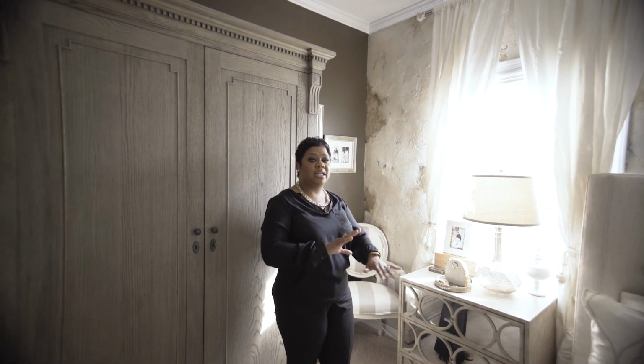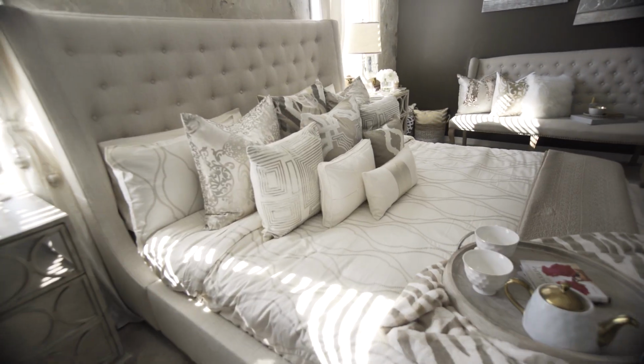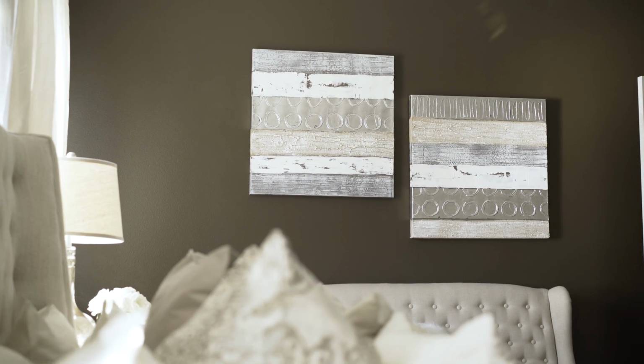I wanted to really evoke all of these different feelings. The bright colors evoke peace, serenity, calmness. And then the dark chocolate on the walls evokes that more sensual, romantic type of feeling. And that's what I really wanted to do for a master bedroom, since this is a room that me and my husband share after all.